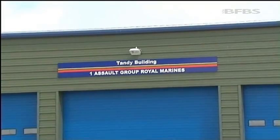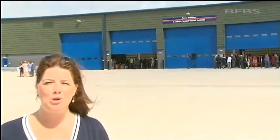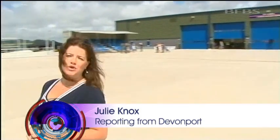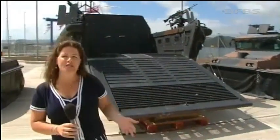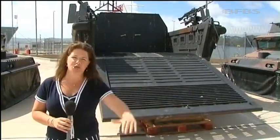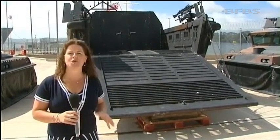The Tandy building here is named in honour of a former Marine, Acting Temporary Corporal George Tandy. He was only 19 in World War II and he was a coxswain on the Second World War equivalent of one of these, an LCA. Now, as his landing craft was let out of its bigger ship to motor troops to the shore, its steering wheel got damaged, so he acted as a human rudder.